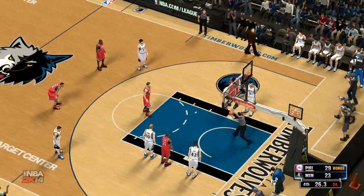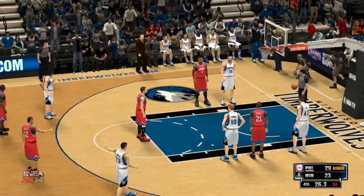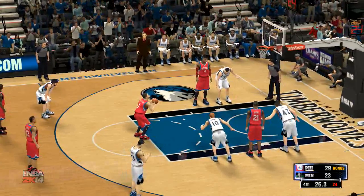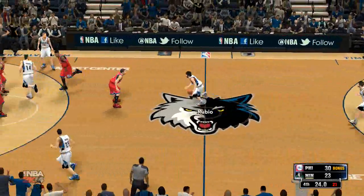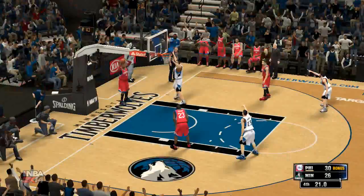Good on the first, and that increases their lead to 6. And so both free throws are good, and it's a 7-point game. Boy, he looked confident, didn't he? Stepping to the foul line and knocking down a couple. Nails it! And now they trail by just 4.